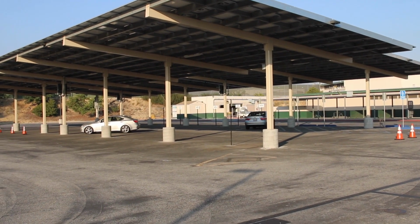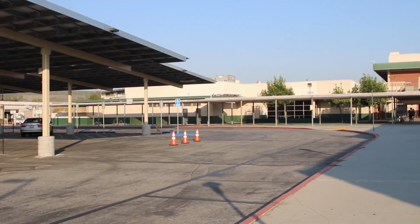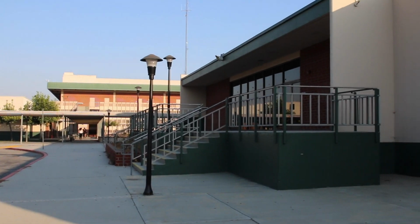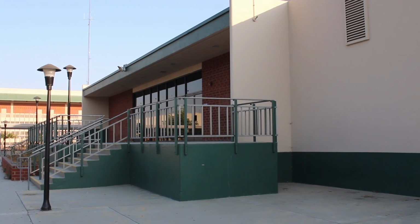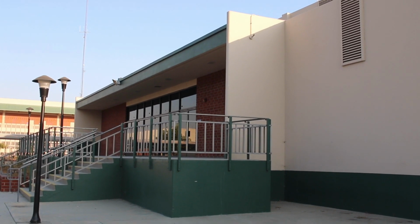As previously mentioned, this is the faculty parking lot. And as you pan over to the right, you'll see part of the school in the background. This building right here, to your right, is our auditorium. That's the entrance to the auditorium, and also known as M Building.